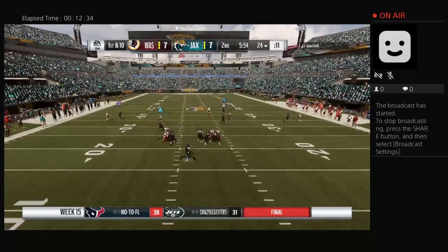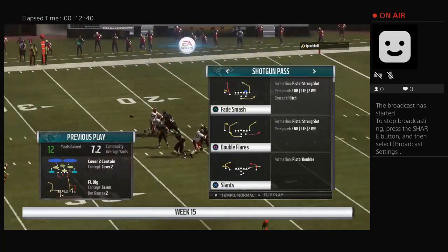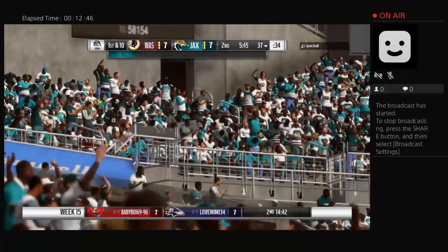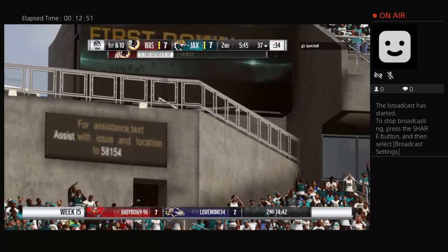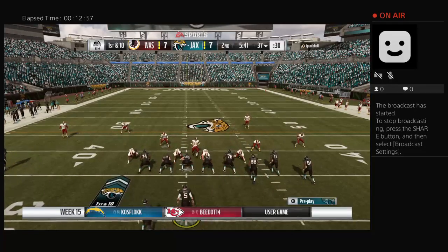On 1st down, Bortles. That one complete to D.D. Westbrook. And he's taken down, but able to slip across the 35. Right off the bat, it's a 1st down to start the drive, 12 yards. Line of scrimmage, the 37 on 1st and 10.